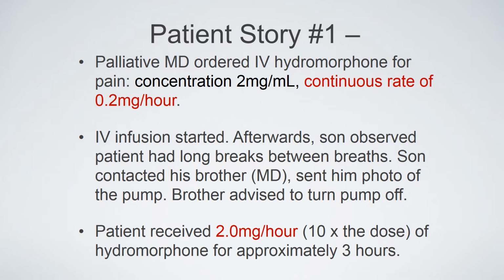He sent an image of the pump screen to his brother. And at the time, I don't believe there was a documentation record to verify the pump settings. And think about how the error was eventually intercepted. It was due to monitoring of the patient by a family member, which points first to the importance of symptom assessment, particularly with a patient receiving PCA therapy, and secondly, to patient and family education, so they know the signs and symptoms of adverse events to report.